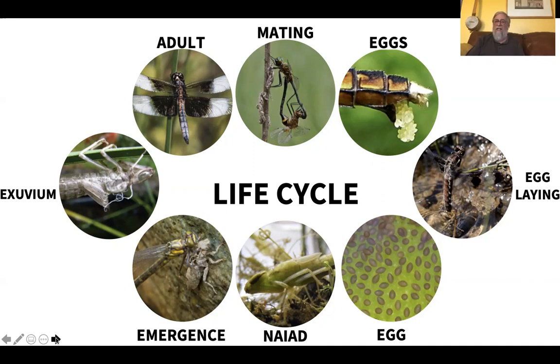In some species, that stage is called the teneral stage. They might look washed out in color. If you see one flying, it might be a very weak flyer. That stage can last from several hours to a day or more. And so they do need emergent vegetation, and they will tend to crawl out of the pond and crawl as far as they need to find some emergent vegetation. The shed exoskeleton you see at about 9 on the clock is called an exuvium.